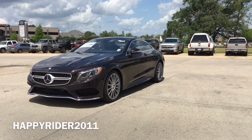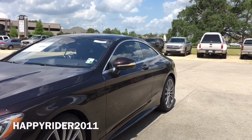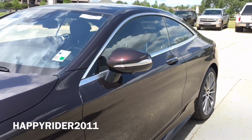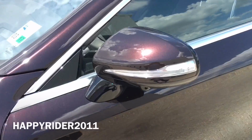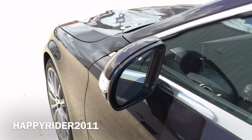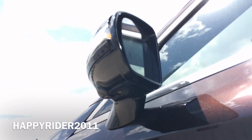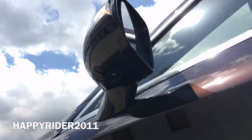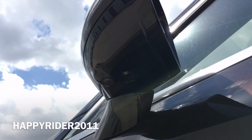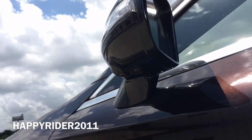Moving over to the side, there's the body color side view mirror with integrated LED turn signal light, power control feature including power folding, heated control, auto dimming, and blind spot monitor assist. And lastly, as part of the premium package, there's also a camera below both side view mirrors that allows you to completely see your surroundings. As you can see there, just the side view mirror alone is fully loaded.